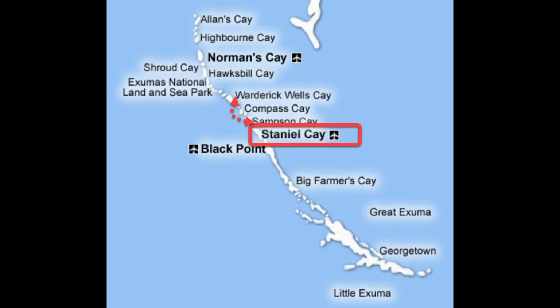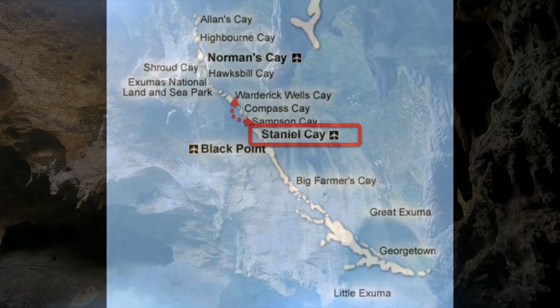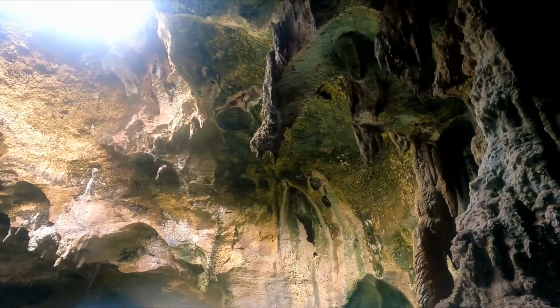Join our adventure as we get thwarted by thunderstorms, but make the best of it by stopping at Bell's Key to snorkel the Rocky Dundas Grotto.